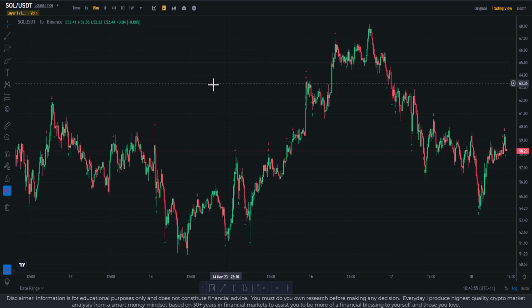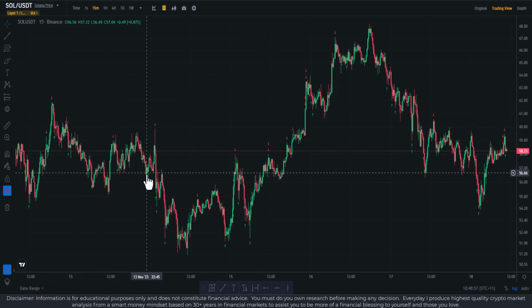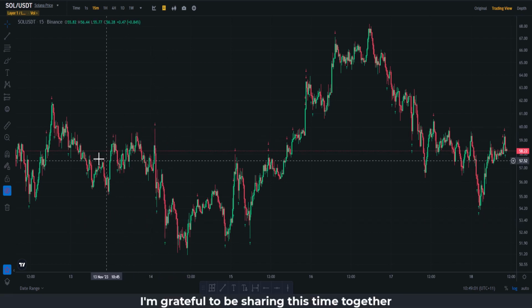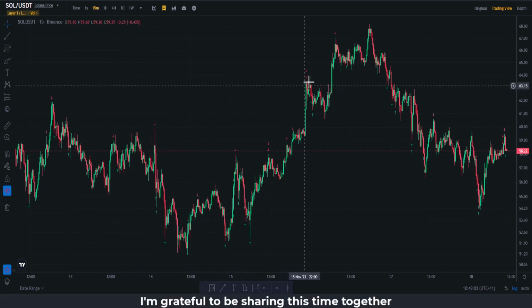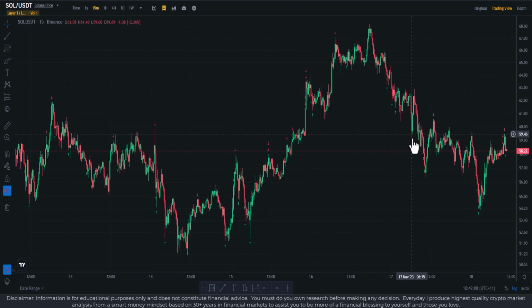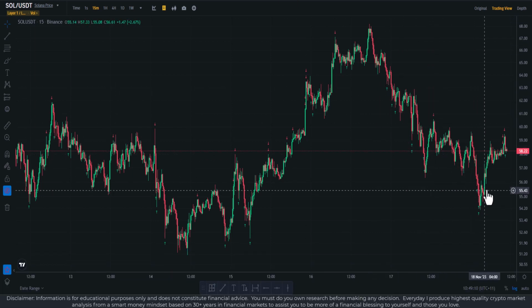You can see that as price was coming down, I was buying. When it hit my targeted rate of return, I was selling. And I was accumulating to distribute in this up wave. Now I'm starting to accumulate in this down wave, but I make sure that I take profits along the way. I never ever sell at a loss.